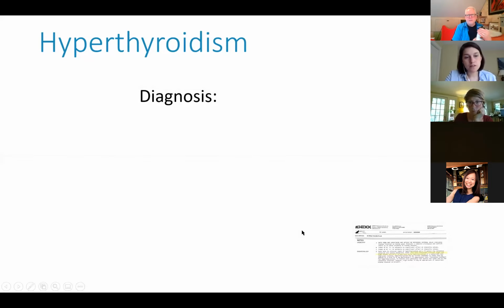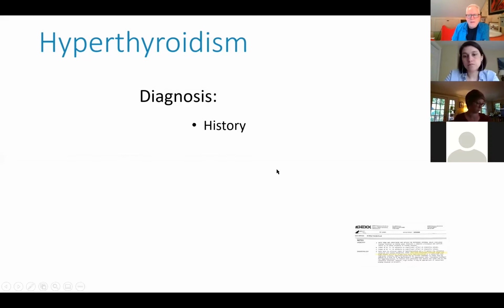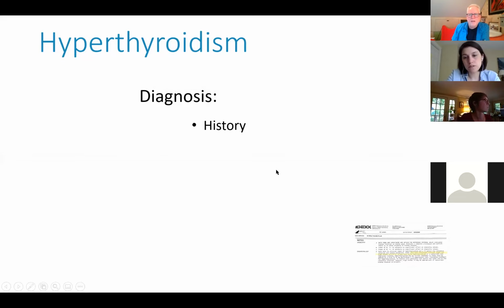So, diagnosis. One reason I like this too is it's a little bit more straightforward to diagnose than some other diseases. Of course, we always want to take a history, and that can get us really pointing in the right direction. If you're seeing very many cats in your practice, it won't take you very long to get a knack for betting the techs on whether they're hyperthyroid or not before you see the blood work come back. Physical exam.